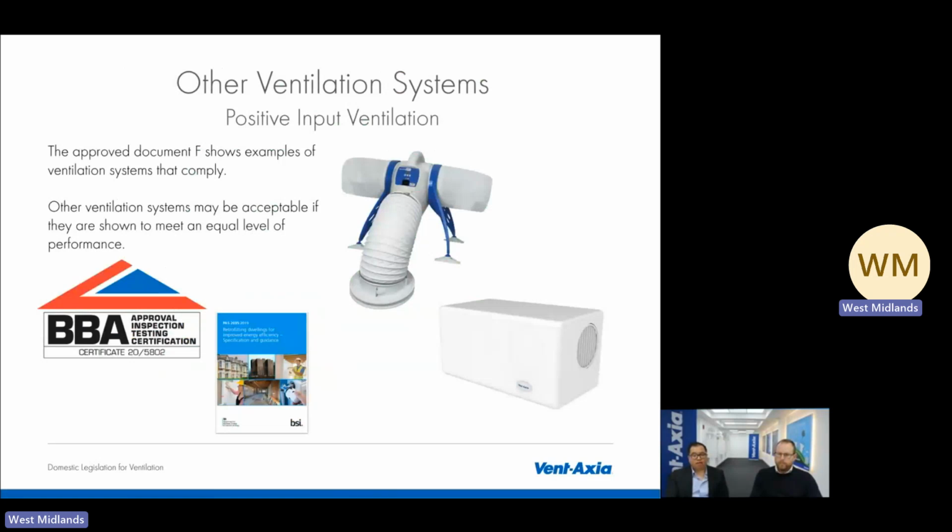Within Part F, it shows examples of ventilation systems that comply. Alternative ventilation systems, such as positive input ventilation, also known as PIV, may be used provided it can be shown to have an equal level of performance. This may be demonstrated through expert guidance, which could include use of BBA certification or following BSI PAS 2035, which consider it to be an adequate means of demonstrating compliance.